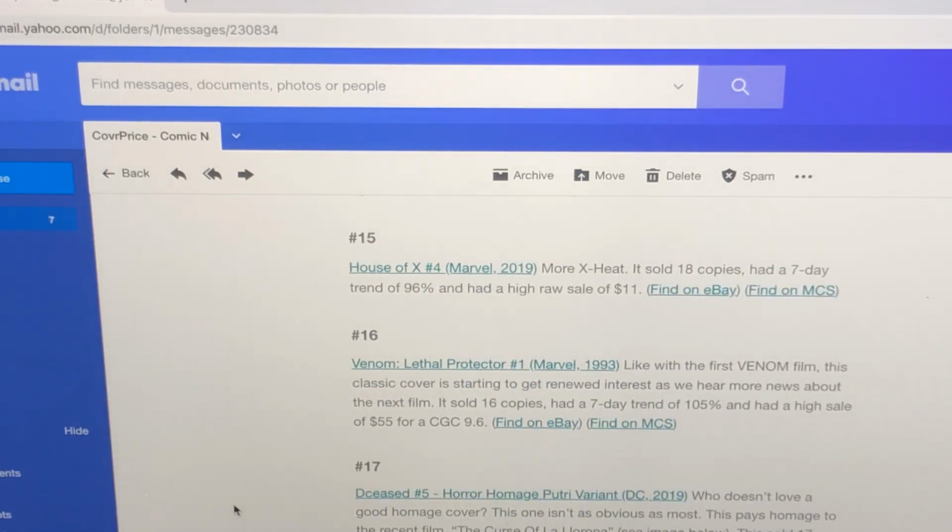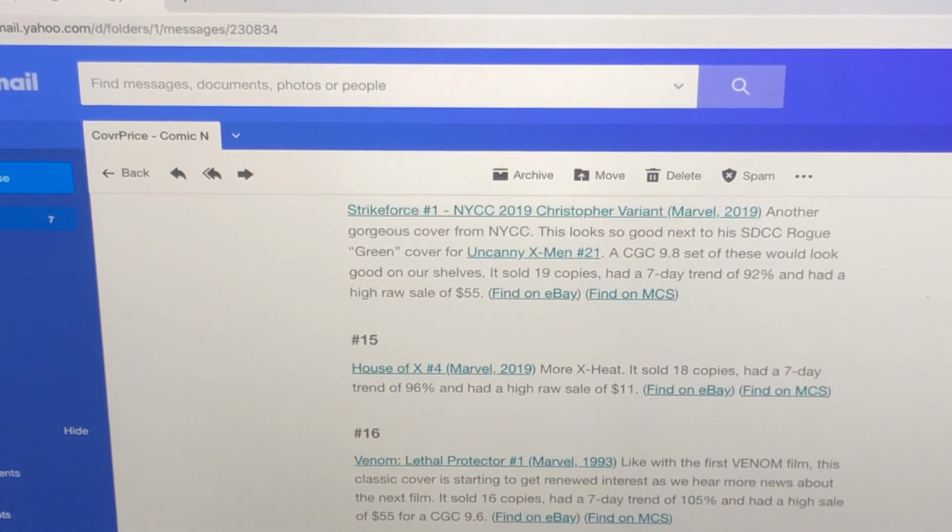Number 16 on the list, Venom, Lethal Protector number 1. An oldie but moldy 1993 classic 90s comic, heavily printed. Probably why it still goes for not too much money. I can walk into most comic book shops and still pick that issue up near mint condition for $15 to $20. I don't think it's too hard to find. There were a lot of those printings back in the 90s. The next film's coming out, I think next year, so there'll be a little bit of heat on those early Venom issues.